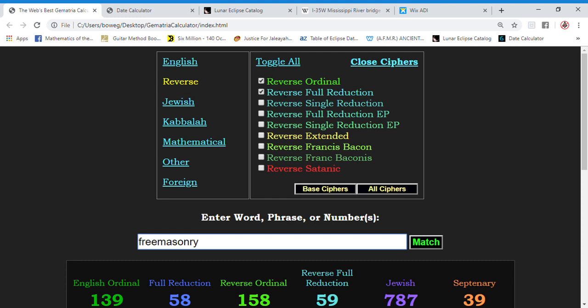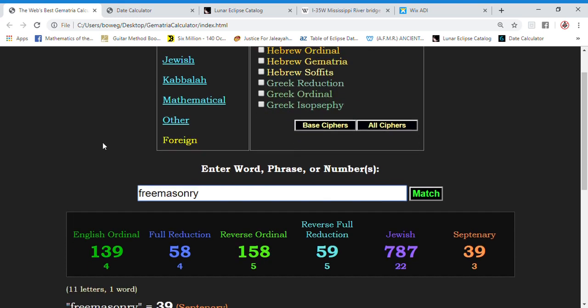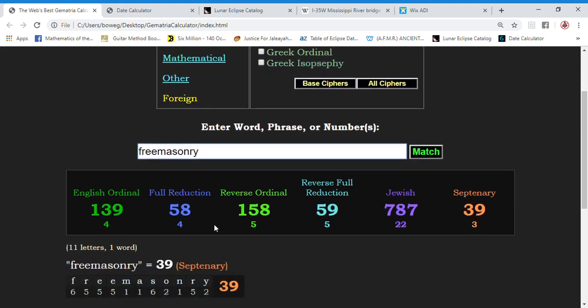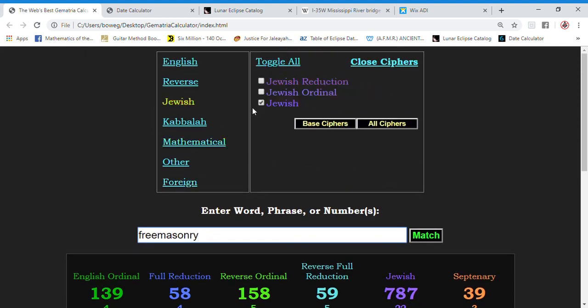Now, you might want to know how to decode. The first thing you're going to want to do is use Derek's calculator. Go to gematronator.com. You open up the calculator, and the first four ciphers will appear automatically. Sometimes this Jewish cipher comes in handy, sometimes it doesn't. You can decide if you want to use that.